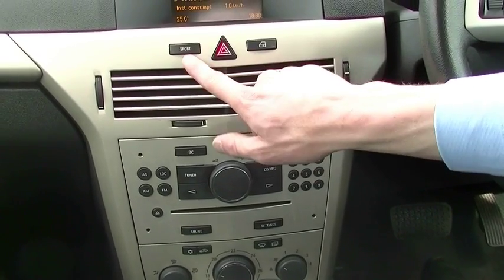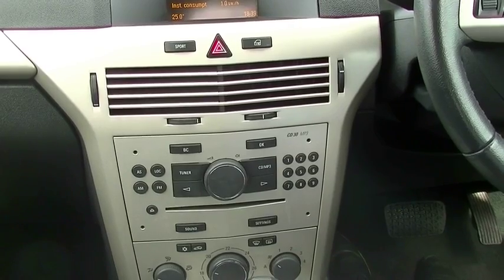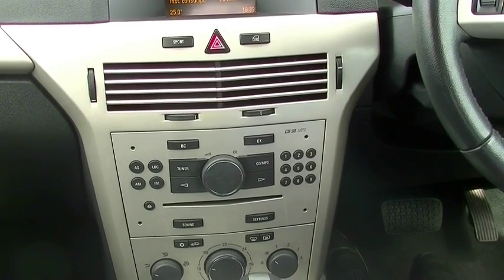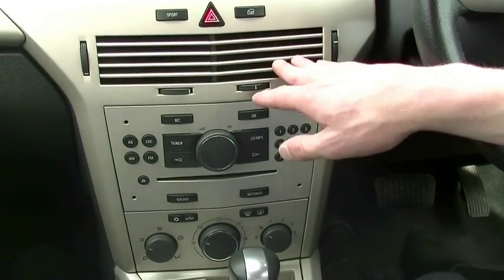Now as we move down from there, we've got our power window locks, we've got our hazard light button in the middle, and we also have our sport mode for the transmission, which will just hold it in each gear a little bit longer to get the maximum performance out of that 6-speed trans. Nice big clear air conditioning vents there.